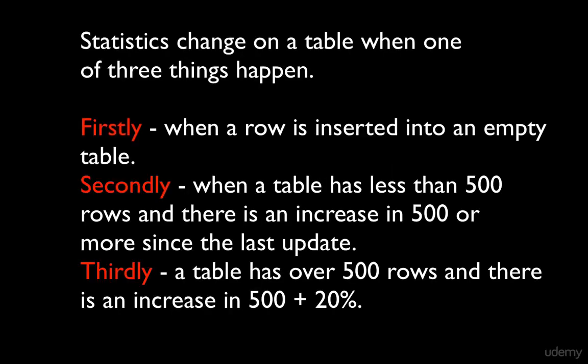All right, now this question is usually reserved for mid to senior level candidates. However, I have seen it, and I've seen it more than once. So, when do these statistics change on a table? All right, so firstly, when a row is inserted into an empty table. Now, that will be the easiest for you to remember.